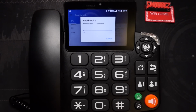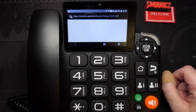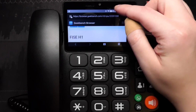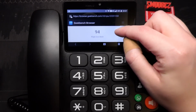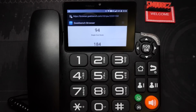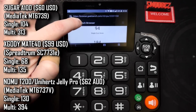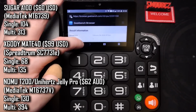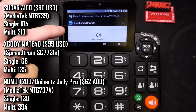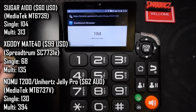Can't expect too much for something that's only 1400 milliamp hours and powered by MediaTek. It's done. It only took 20 minutes, I think, and we only dropped like 10% battery life. But what have we got? For the Geekbench 5, we have 94 for single and 184 for the multi-core score. Looking at previous scores, the single core score comes close to the MT6739 in the Sugar A100. Isn't this MT6739? Yeah, it's the same processor, so that explains it there. But the multi-core score for the Sugar A100 was 313. Here it's 184, so that's a bit strange.